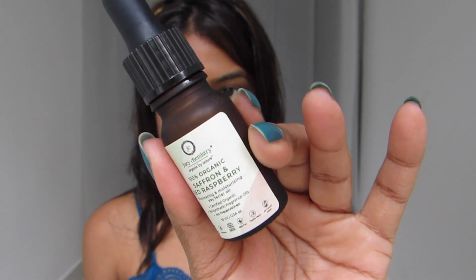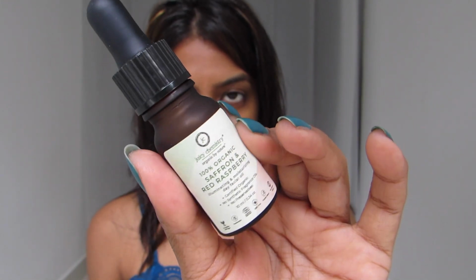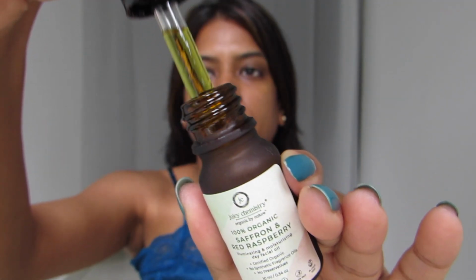Okay, this next product I started using of late because my skin is drying. I started using an oil in the morning, which is really helping me. Also because the sunscreen I'm using is a bit matte, that is why I try to put on oil before. This is a facial oil again from Juicy Chemistry. It is super super light, amazing when it sets on your skin.